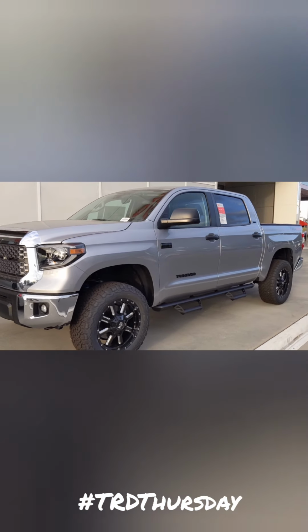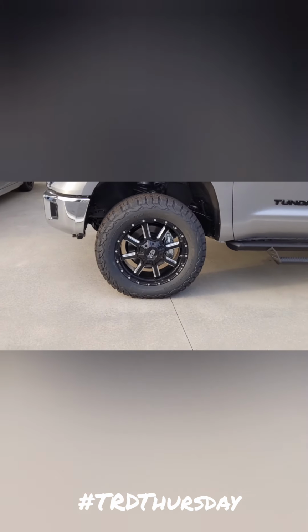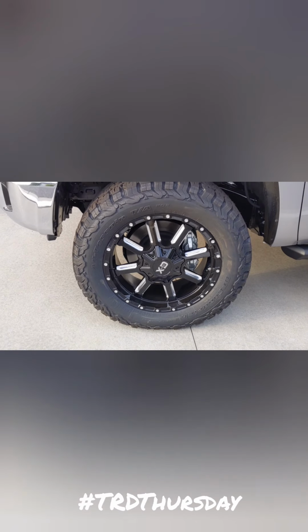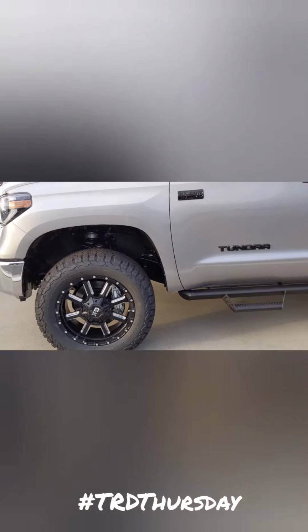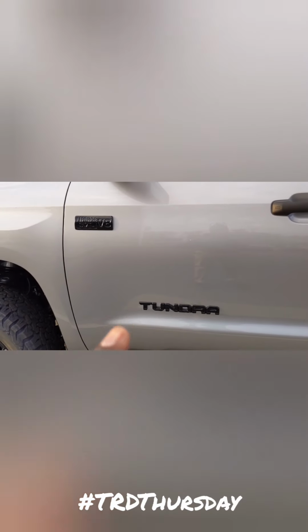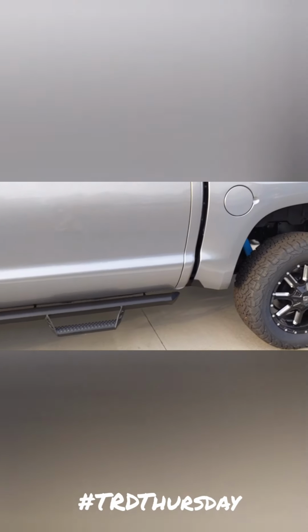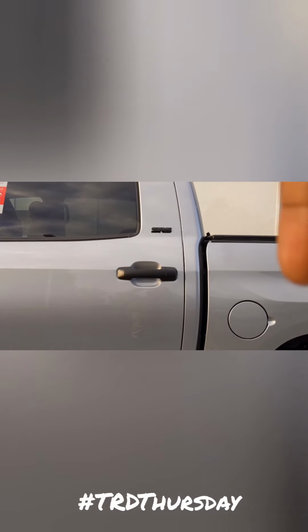Like I said, this particular Tundra is a custom build for us. You've got XD wheels wrapped in BF Goodrich All-Terrain Tires. You've got the blackout kit, where you've got the blacked out emblems here and here. Your Predator Pro bars. Again, you've got blacked out emblems.